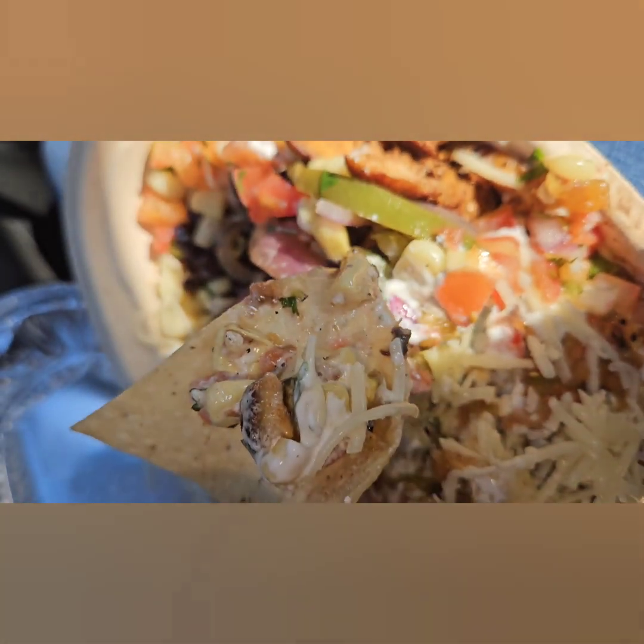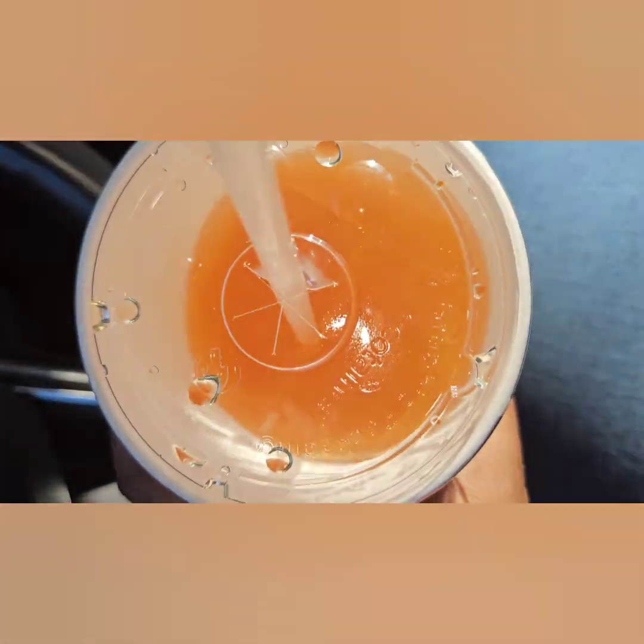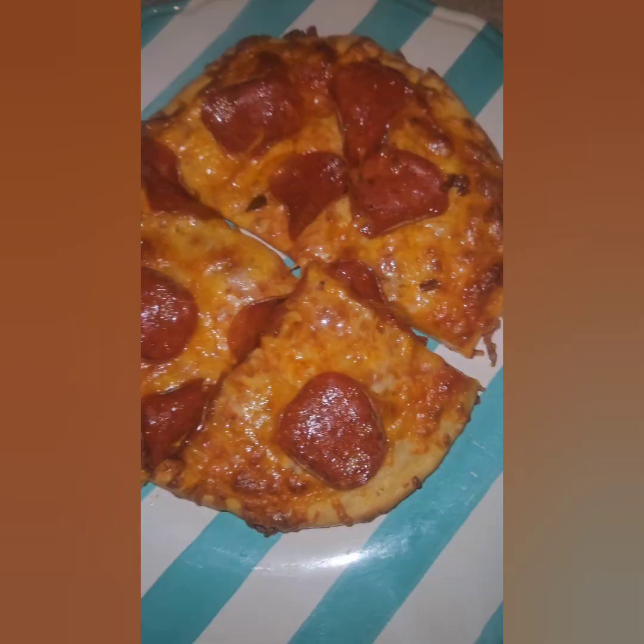I wasn't really that hungry. I also got the mandarin drink. Very good, very flavorful. Will definitely get that again.